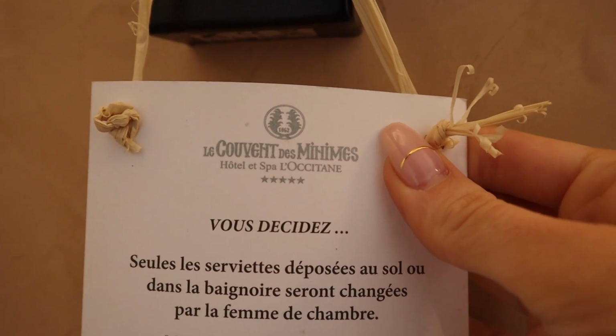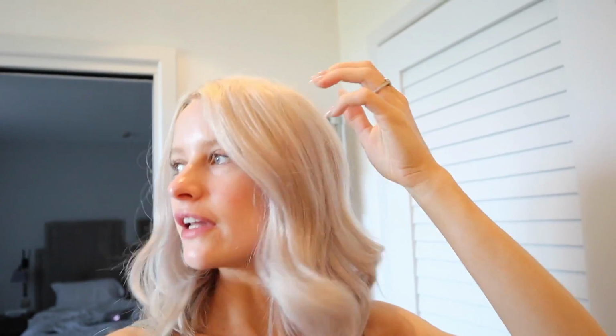But we're now in a really beautiful hotel called, let me show you. The hotel is called Le Couvent de Mehims. Yes, it's absolutely lovely and it's gorgeous weather. So I'm just going to head down, see the girls, get myself some food because I haven't eaten yet today and it's like 2:30. So go get some food and chill out for a bit.